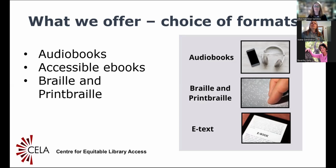Our audio and text books are mainly provided in what is called the DAISY format. And DAISY actually stands for Digital Accessible Information System. In plain language, it's a specialized format that allows you, if you have the right device or app on your device, to navigate quickly and precisely to a particular section of the book. So you can find a chapter or a specific passage or bookmark where you left off. And this is provided both for audio files and for text files.